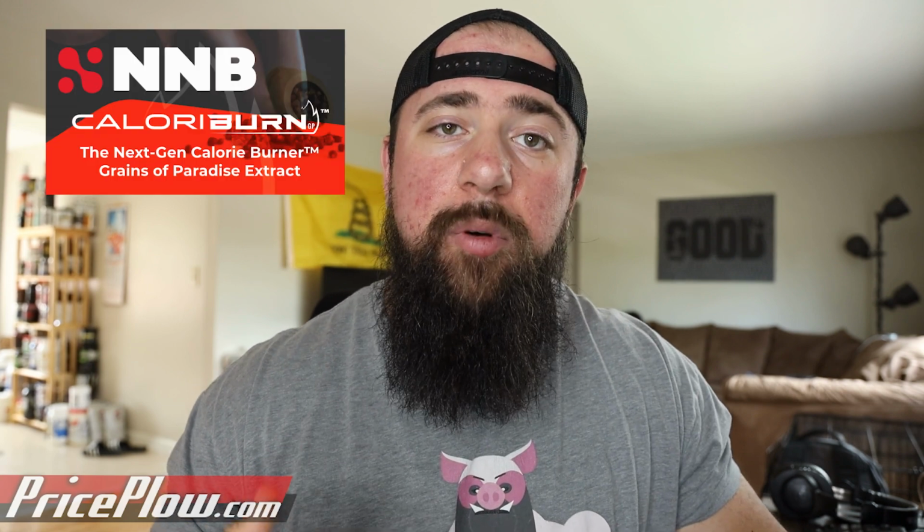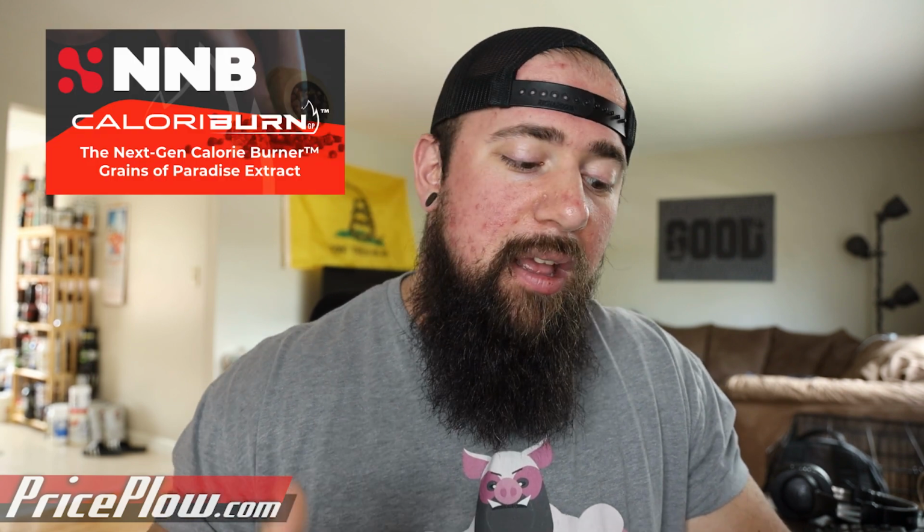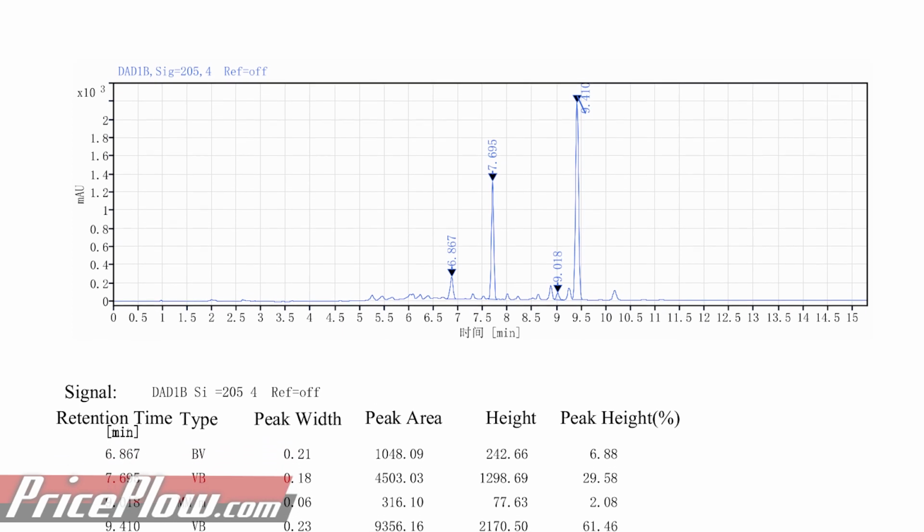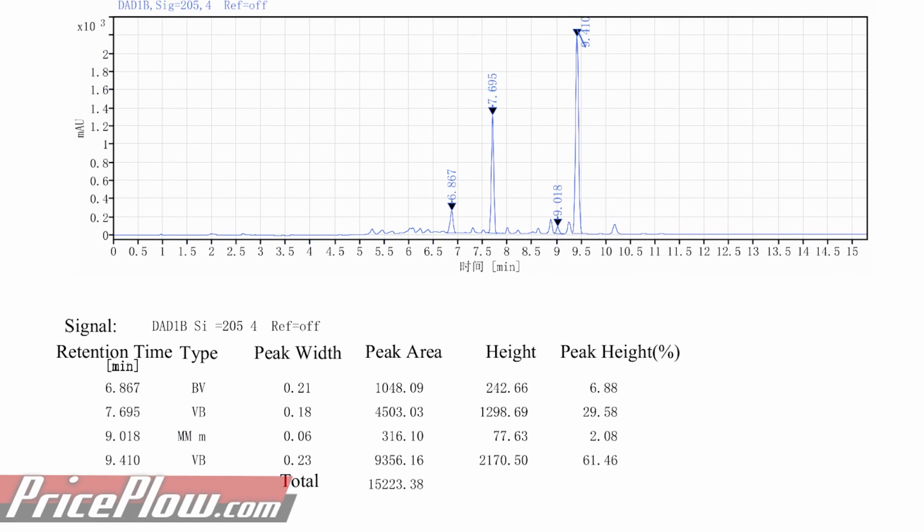Calorburn GP comes from one of our favorite companies, NNB Nutrition in China. They do an awesome job of providing you a true grains of paradise. And one of the things that they talk about is the fact that when they tested ingredients out there that were claiming to be grains of paradise, a lot of the time it was just ginger extract with 6-paradol added in. The huge problem in the industry is companies not actually giving what they're telling you. Now, we actually have a graph of the test for Calorburn GP. I'll put it up on the screen. I think I can find it. It actually shows the 4 peaks for the main constituents that are studied in the studies showing Calorburn's benefits. Calorburn can help out a lot with your pursuit of fat loss and weight loss.